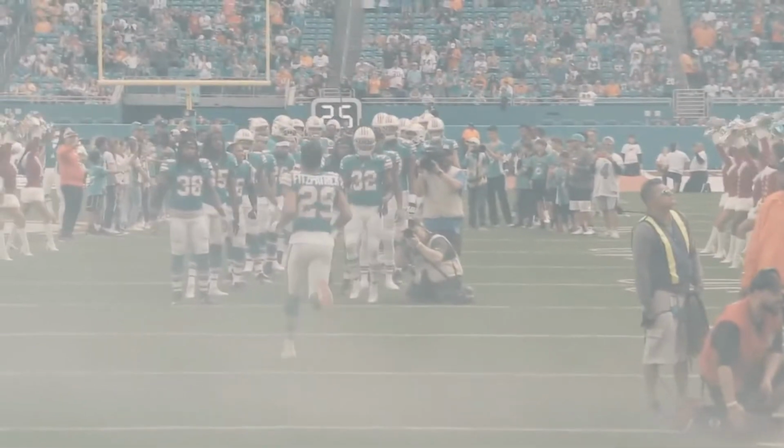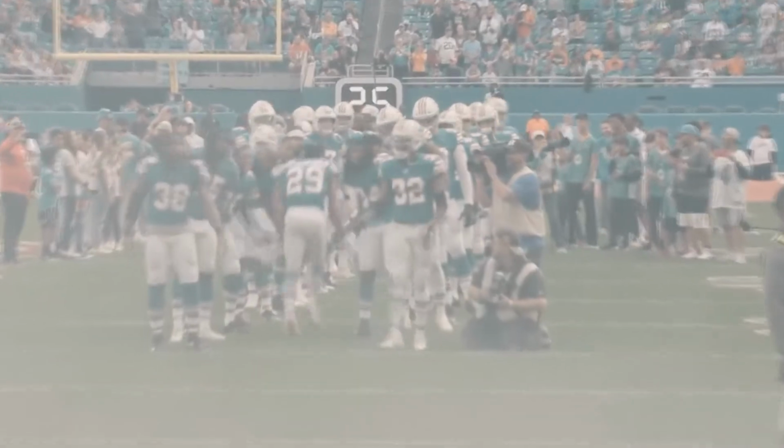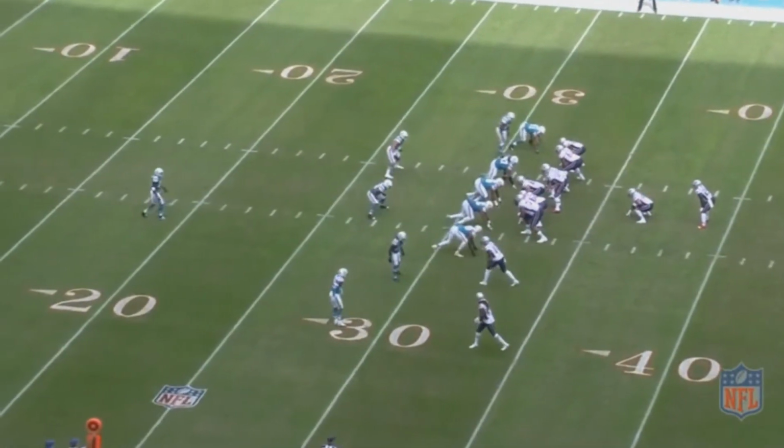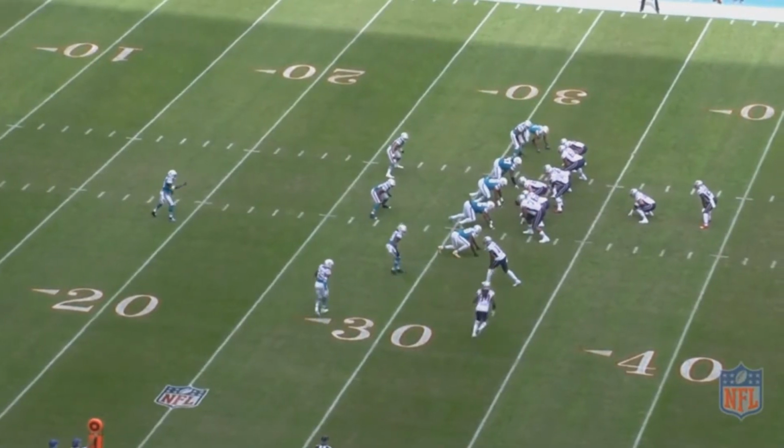Anytime you draft a player 11th overall, I think it's fair to say you have some pretty high expectations, and I also think it's pretty fair to say that Minkah Fitzpatrick absolutely lived up to those expectations. One of the things that really impressed me about him was his run-stopping ability, and let me show you what I mean with this play.